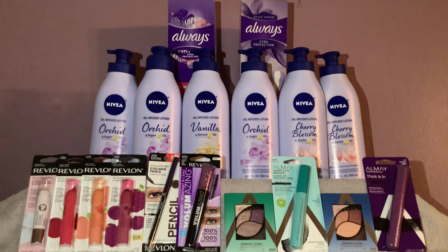So even though my trip to Big Y didn't turn out as planned and it cost me a little more, I'm still happy overall because look at the great products I got. My trip to CVS went very well. Look at all these cosmetics that I got for practically nothing. So I'm really excited about how everything went.